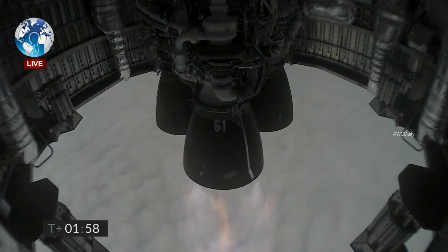Coming up at T plus 2 minutes, we appear to have frozen the view from the engine cameras. However, the Raptor engines continue to perform, and we've got shutdown on engine 3 on time.